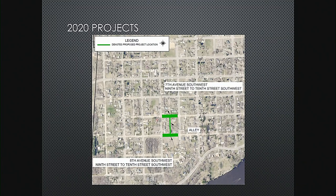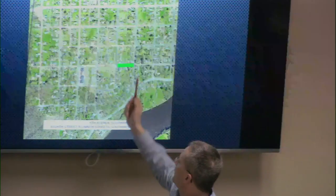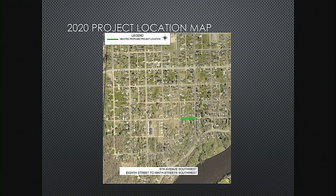So if you look at this map up here, I know it's hard to see green on green. The one that was approved is this stretch right here, with the alley, and this one is one block to the east to continue that paving section. In that southwest part of town, there's a number of gravel streets over in there. This is one of those stretches that we'd be looking at converting over to blacktop.